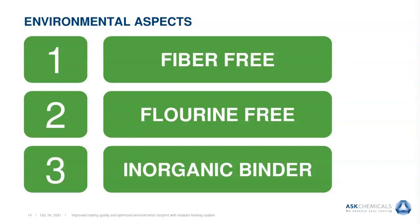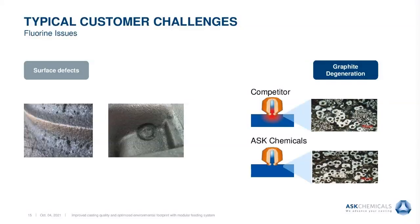They are also available fluorine-free, and they are available in organic and also in inorganic binder, which gives a much better footprint for the ecological behavior of these risers. So we have spoken already a little bit about the fluorine. Fluorine has some different effects on the casting quality.